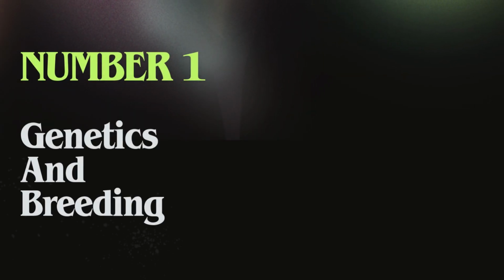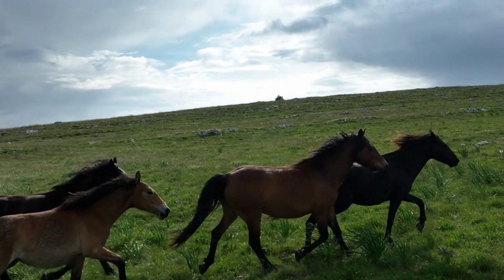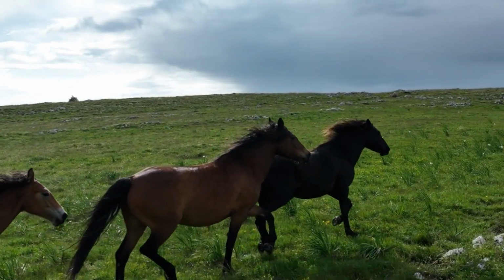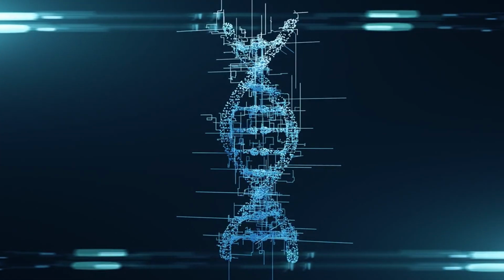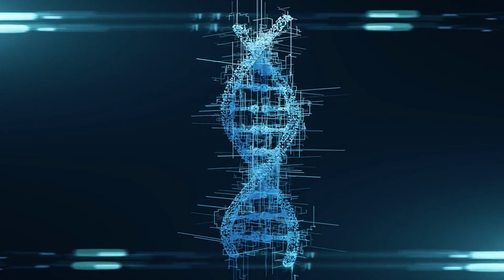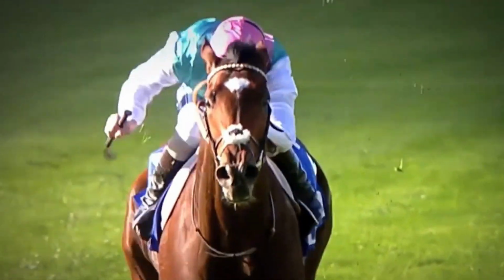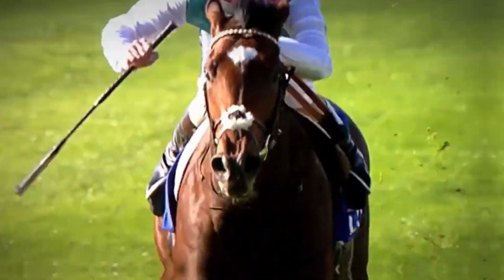At number 1, we dive into the foundation of horse speed: genetics and selective breeding. The quest to breed the fastest racehorses starts at the cellular level, focusing on genes that directly influence speed. A standout example is the myostatin gene, where horses with 2 copies of the C variant are typically stronger sprinters, while those with the T variant excel in endurance races.